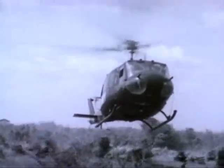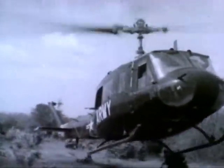As the sweep and destroy operation continues, on 1 February, helicopters evacuate the wounded to hospitals in the rear area.